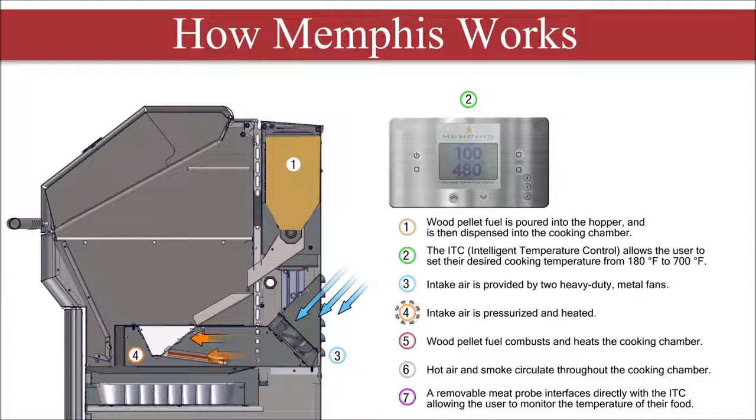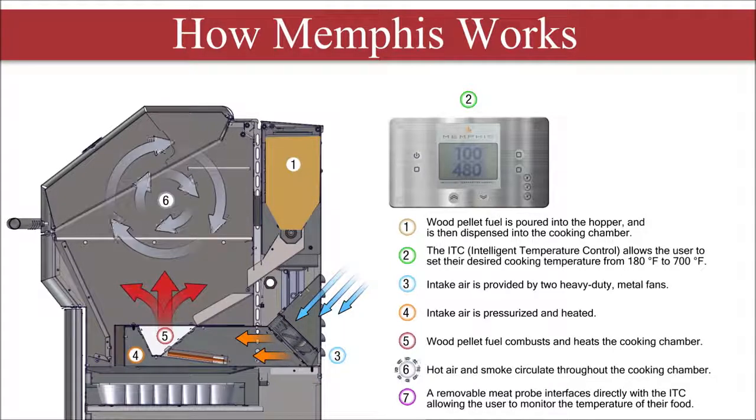The intake air is ingested, heated over the wood, creating flavor-producing smoke and flame, and then circulated throughout the cooking chamber. Grill chamber design and advanced engineering combine to create even circulation of heat. No rotisserie is needed.